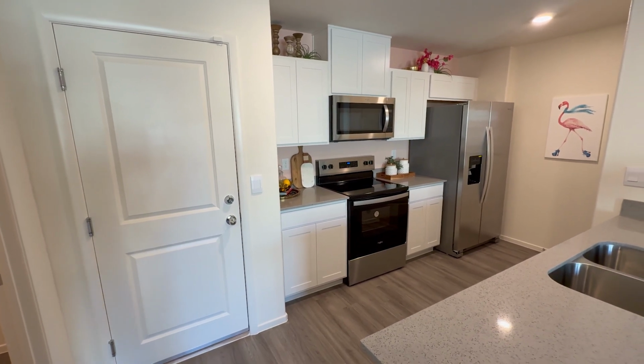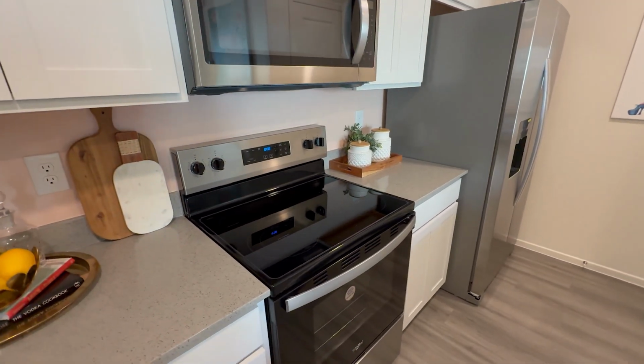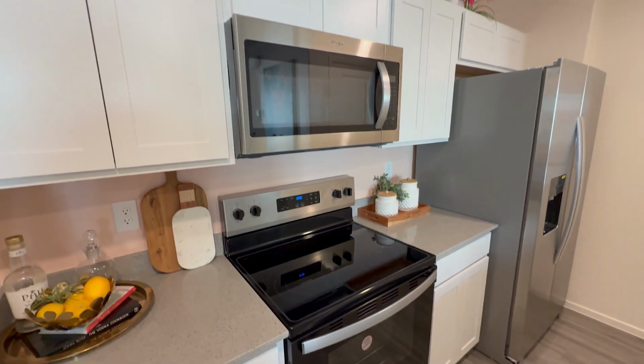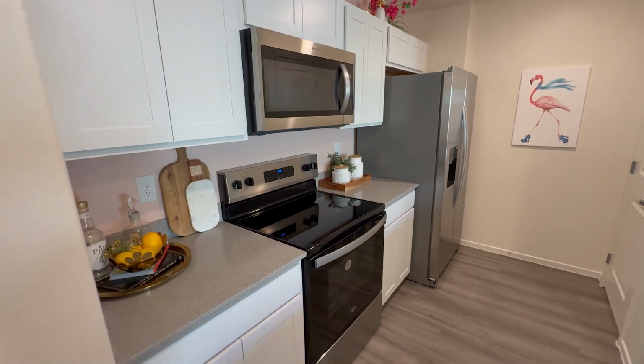But here's the thing, no gas here. It's going to be all electric. Even your stove is going to be electric. Even your tankless water heater in your garage is going to be an electric tankless water heater. So just a heads up, if you are a gas cooker, I don't know, is that a deal breaker or not? Let me know in the comments below.